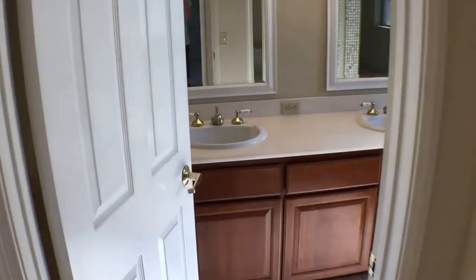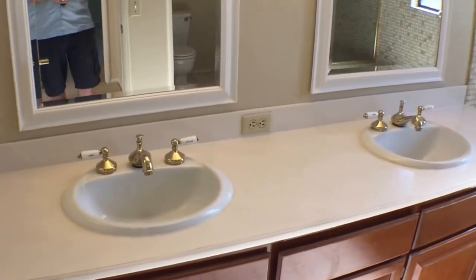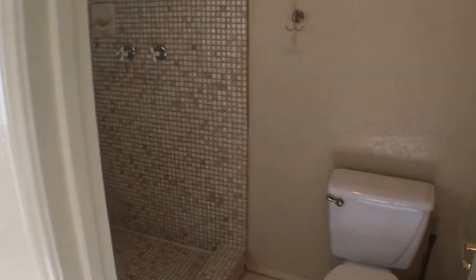Leaving room number three, we are gonna head straight across over to the middle floor bathroom. Has nice two double sinks. We have a bathtub and a separate shower area, a toilet.